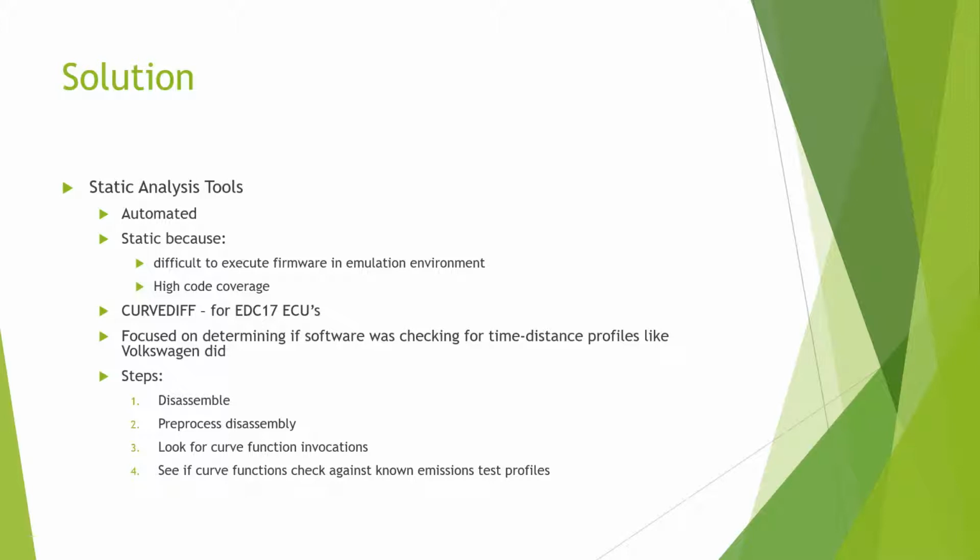do their defeat devices. What it did is it focused mainly on determining if the software was checking for time distance profiles like Volkswagen did. They didn't do a lot to try and detect the Fiat Chrysler defeat device. So the basic steps in their static analysis tool were first to run a disassembler and then pre-process that disassembly with a lot of complicated ideas, and then to look for the curve function invocations. They would look for the specific functions that were looking at the parameters that were used in the curve functions. And then they would try and correlate those curve function invocations to find the curves that they were trying to grab, and then correlate those curves with known emissions test profiles.